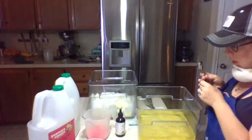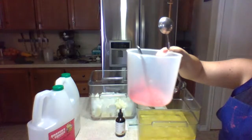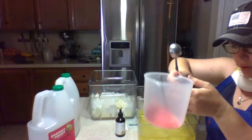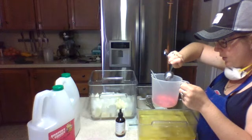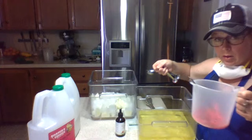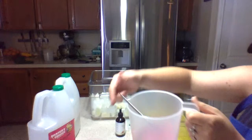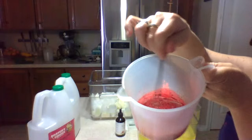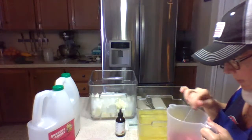There we go. I'm going to take my little measuring cup, and I'm going to disperse my mica powders in oil, not water, oil. I can't just add oil to my mica powders. I use the oil that I'm going to put in the soap. So I take a little bit of oil out, and you just stir it together. See how it's already making that beautiful, gorgeous red. Let me mix it up really good.